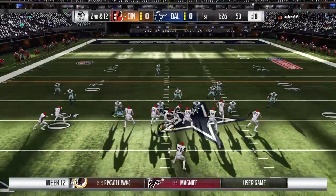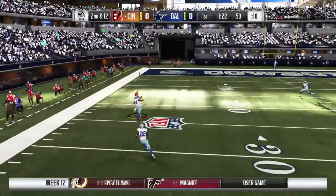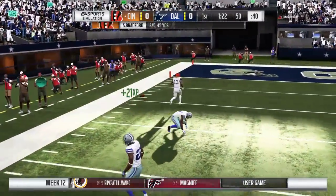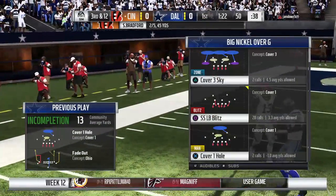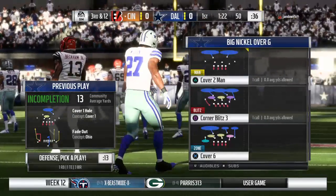Bradford now from the 50, and incomplete on the deep ball. The Pro Bowler Odell Beckham, the intended receiver. And it's 3rd down.